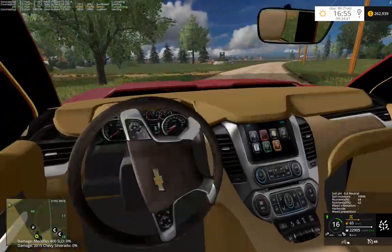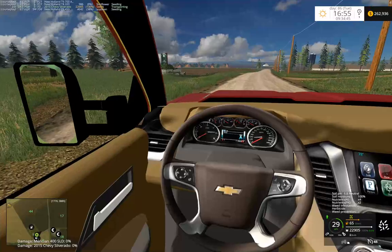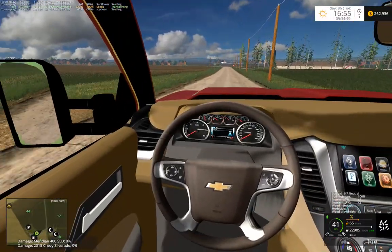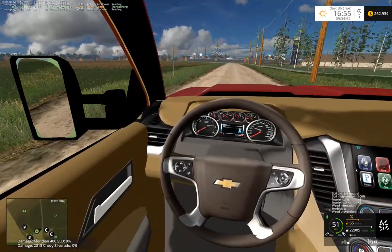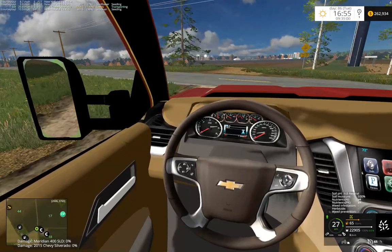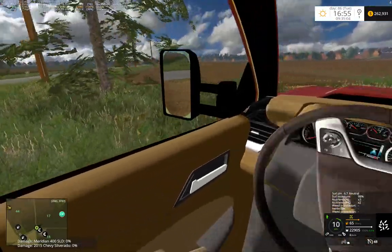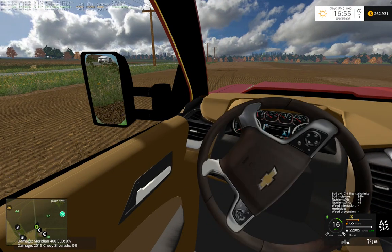Our DB planter. So this rig that's running in 17, this is the planter that we own, the DB60 planter. Finally bought a planter in our fourth season instead of always leasing.